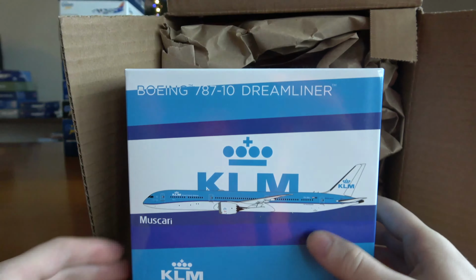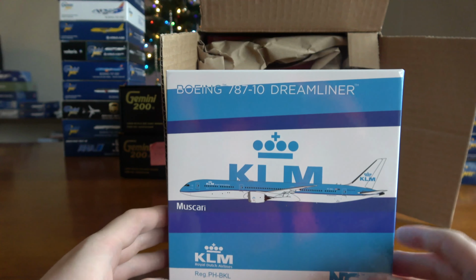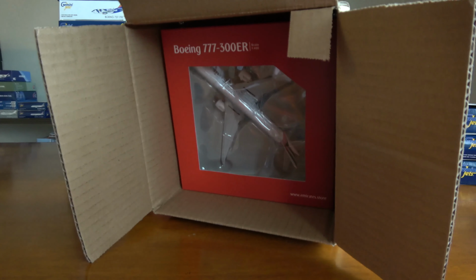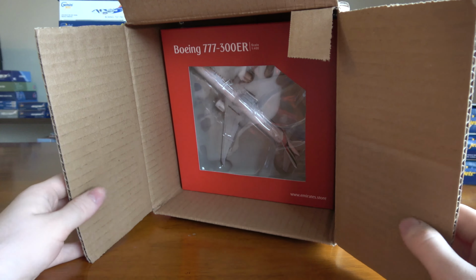I already have a bunch of Dash 9s, but I don't have a Dash 10 yet from NG, so this will be interesting to see how it is, and could be a great contender for best model of the year. And then he also included a replacement antenna for a model as well. This is for the KLM 777-300ER, the KLM Asia one, so that's really cool. So I got that, and I got the KLM 78X for Atlanta, and then here we have the final model.